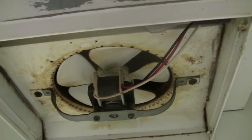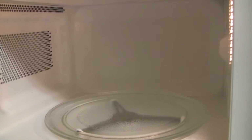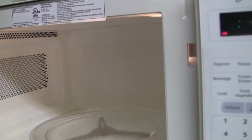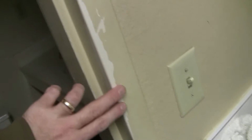Doesn't that look appealing? Isn't that how it's supposed to look? Mmm, yum, yum. Get all the grease over here. One disgusting counter, and we have tried cleaning it. This microwave, despite the fact it's only 700 watt and quite small, works quite well. There you can see paint missing. Go in here, I'll give you a tour.